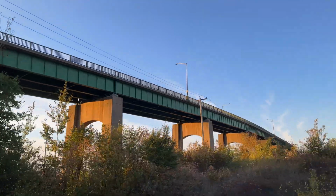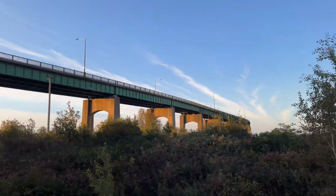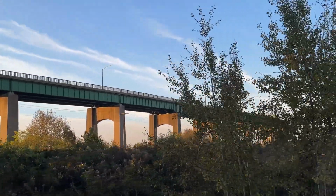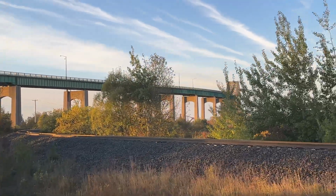The bridge first opened for traffic on October 31st, 1962. Prior to its opening, all crossings between Sault Ste. Marie and Sault, Michigan were accomplished by ferry boat. Over 3 million vehicle crossings are recorded over the bridge each year.